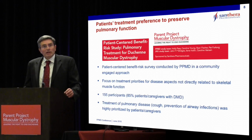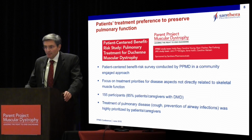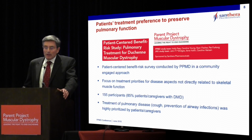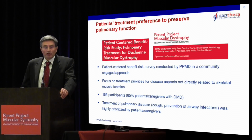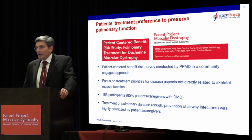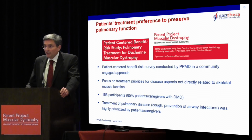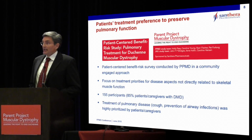The fact that treatment of pulmonary function is relevant for patients has been demonstrated by PPMD's efforts to collect data from the community. And you may be aware that there was a patient-centered benefit-risk survey conducted and completed by PPMD, which illustrated that treatment of pulmonary disease, like the preservation of effective cough or the prevention of airway infections, was highly prioritized by patients and caregivers alike.